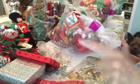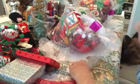Okay, this is part two. Two more bags. I'm going to do two more bags, trying to get everything out of the way.